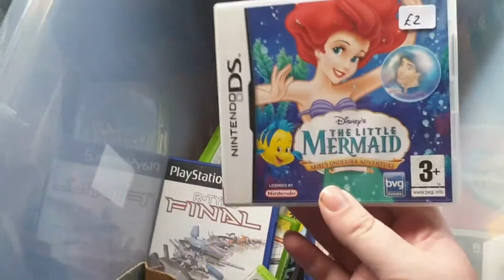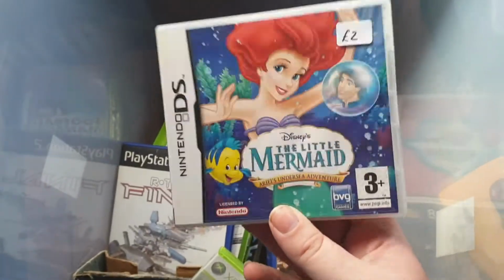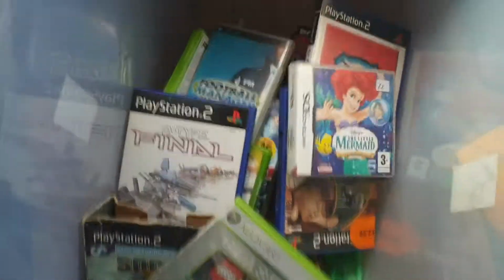I got another lot. I actually got something quite cool in this lot. I paid £10 for the whole lot. I got Little Mermaid. Yeah, I did pay £2 for it. But DS is something else I'm collecting for. And I am a sucker for Disney.